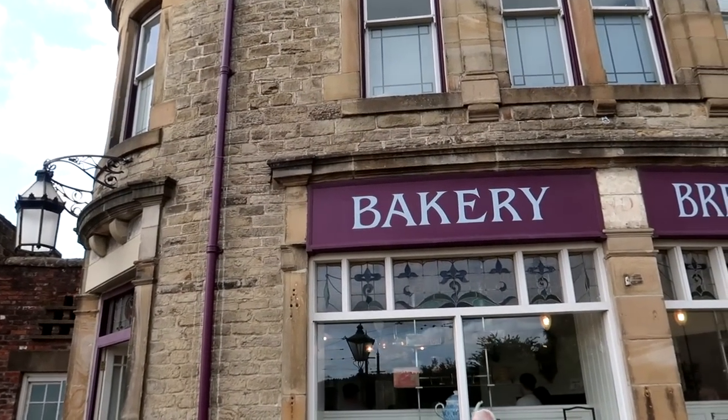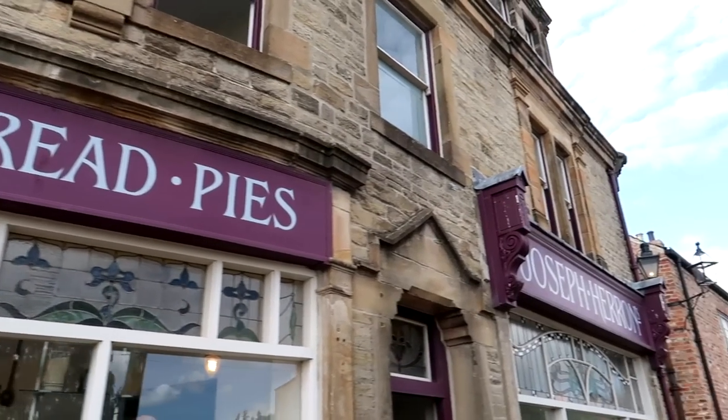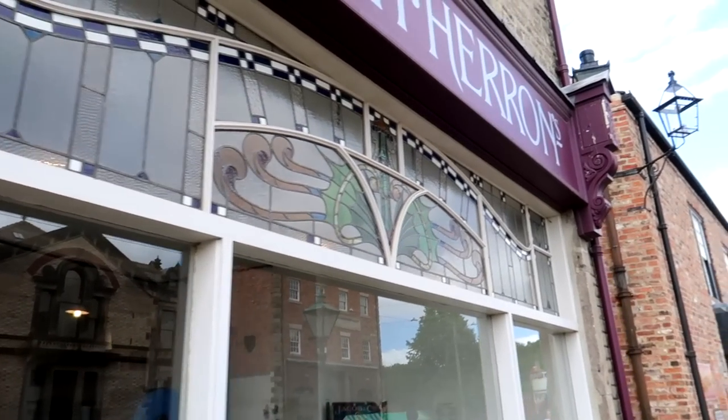So you got the bakery just over here as well. Yeah, all the food outlets here get very popular. So that's what it's all about, isn't it? Trying some of the old school food. Yeah, got a little bakery just over here. Bread and cakes available.